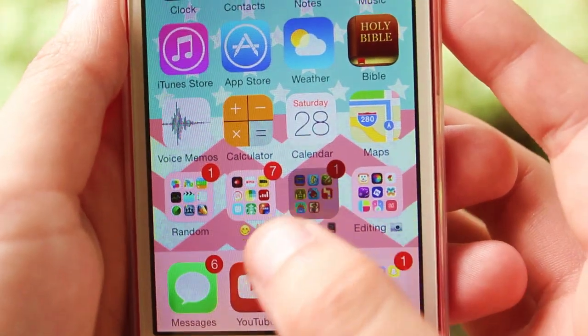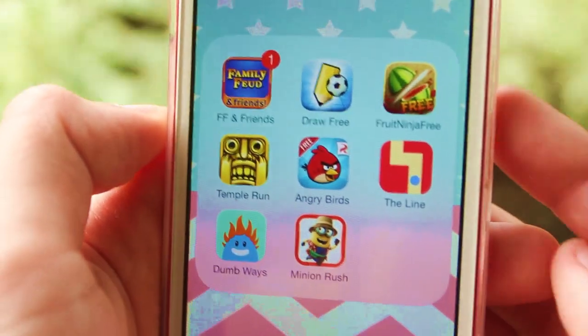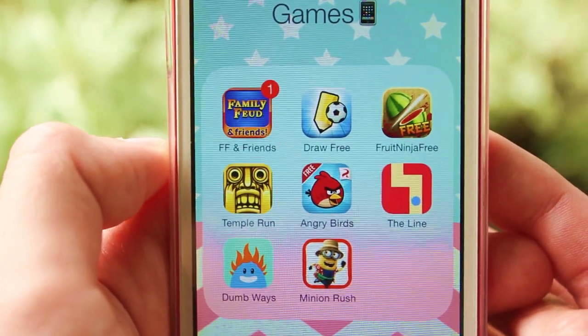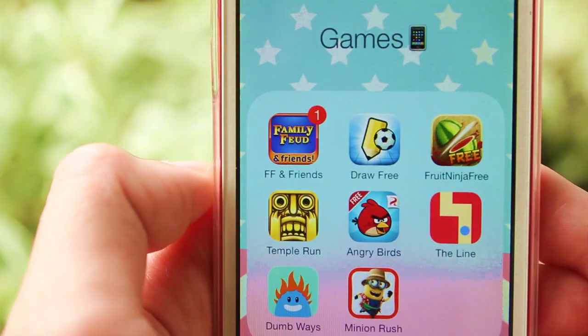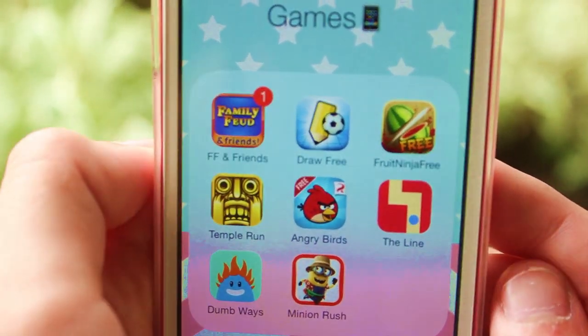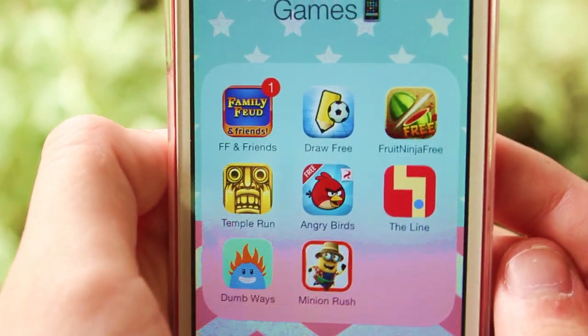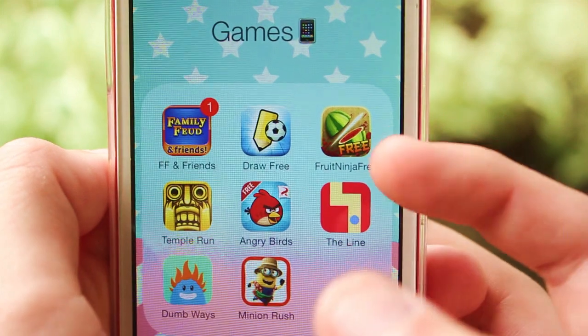Next folder I have games, and the first one I have is Family Feud and Friends, and I play with my grandma. I really like Family Feud. I know I'm such an old lady, but I love the show. I really like the game. And I have Draw Free, which I never use. I had it before and I updated it, so it just went back on my iPod, but yeah. Then I have Fruit Ninja.